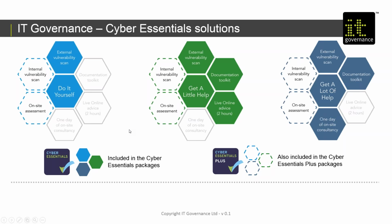We also then have the next package, which is Get a Lot of Help, which swaps the 2 hours of live online for a full day's worth of on-site consultancy. One of our consultants will come to your site and spend the day going through your current scope, working out the best ways of reducing or limiting your scope, working out what requirements you meet and what ones you don't, and giving you clear advice and guidance on what you need to do to get to a stage where you can be assessed, and run you through the assessment process.